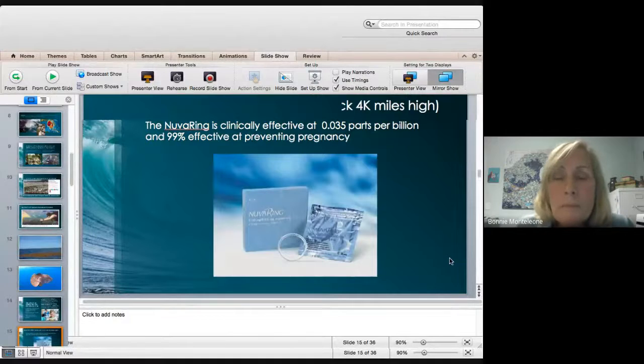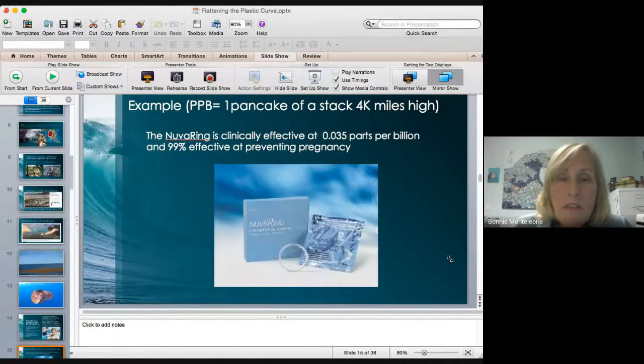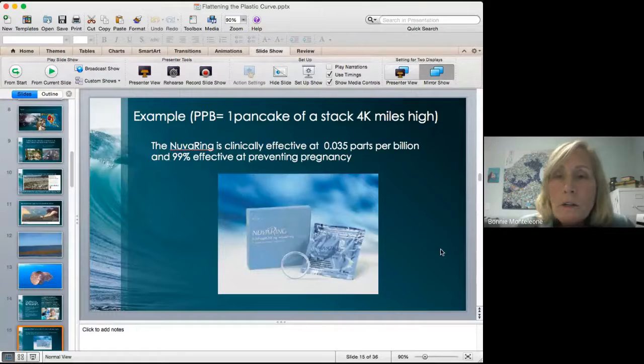So industry would like to say that 1 part per billion is equal to 1 pancake in a stack of pancakes 4,000 miles high. So you might say, well, then how could that possibly affect us, right? But when you take the nouveau-riz, that is 1/3 of 1 pancake, it can actually prevent pregnancy up to 99%.